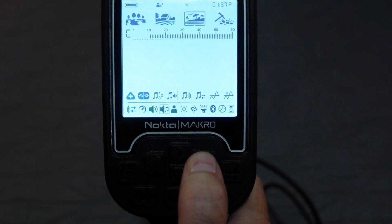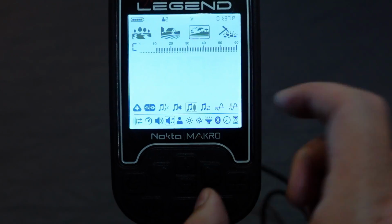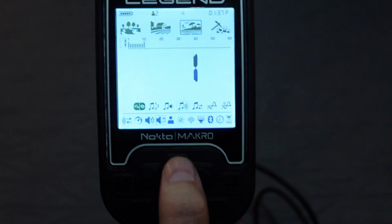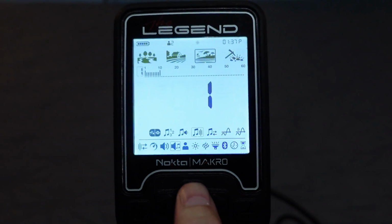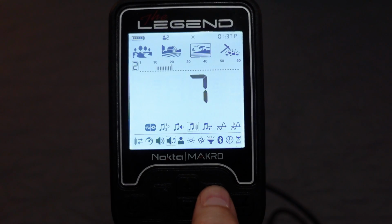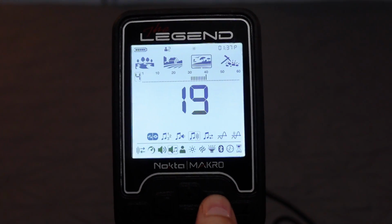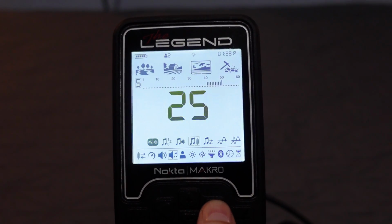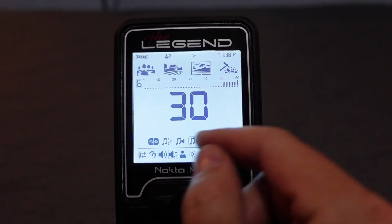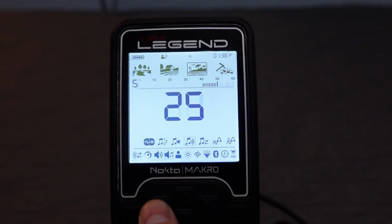So right now we're on tone volume. I go over here now, and we are on tone pitch. So now we're going to press up, and my iron tone now is tone 1. My next one is going to be tone 7, 10 to 20. Now 20 to 30 is tone 13, 30 to 40 is tone 19, 40 to 50 is tone 25, and 50 to 60 is tone 30. So as you can see, every 10 we're going up the tone scale.